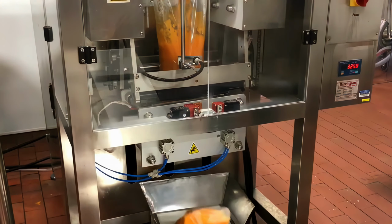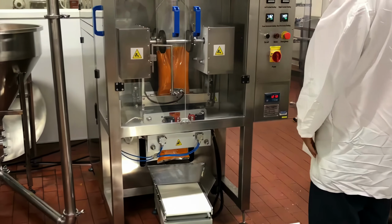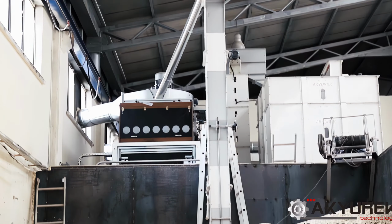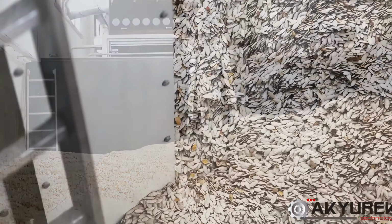Pumpkin puree can be used for pumpkin pies, pumpkin bread, pumpkin cakes, and even pumpkin lattes. So delicious! The seeds, after being cleaned and roasted, can be added to salads or bread.